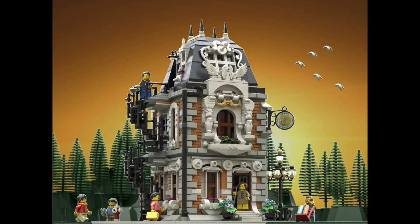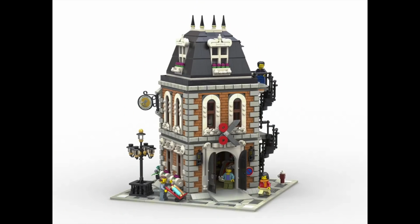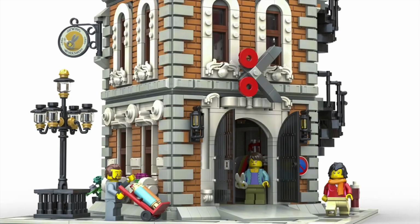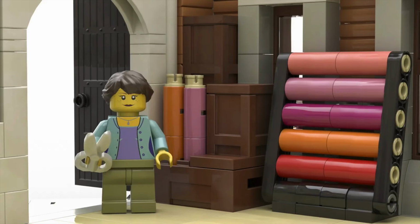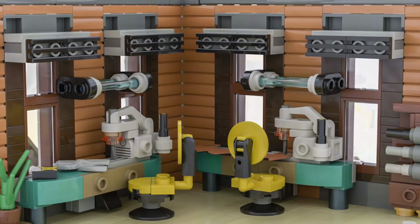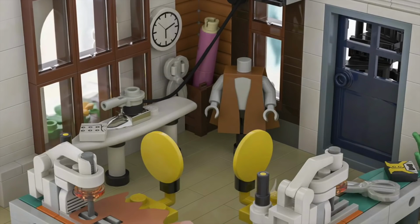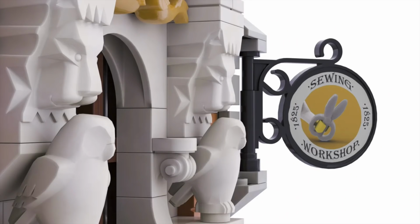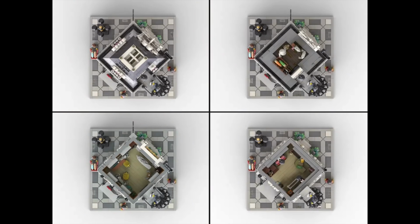Next up, we've got the Sewing Workshop, which is another modular style project featuring a European style building with its beginnings in 1825. This one features a pretty interesting design, and I love the spiral staircase on the side and the fact that it sits diagonally on the base plate. As you might imagine, the inside is completely built out with everything you'd need for a sewing workshop, and it's definitely a more unique idea for a modular.